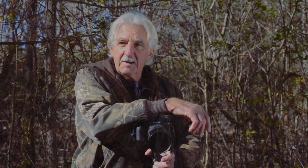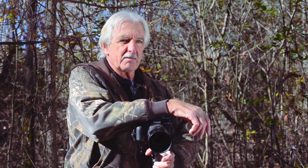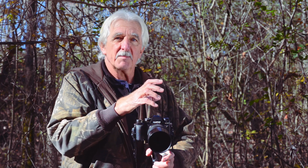Key to getting my reflection shots, or any shots actually, is I got to be in the moment. I got to be here in the nature. I leave everything behind. That includes work, people, gallery. I've made probably 6 trips here, 7 trips to this location, and I have at least 20-25 what I call keepers.